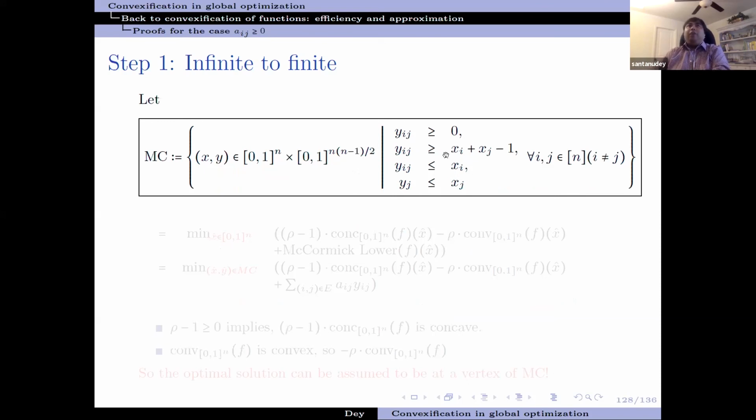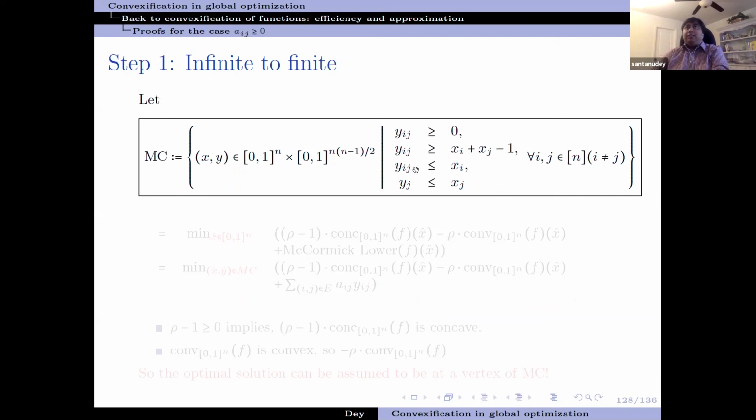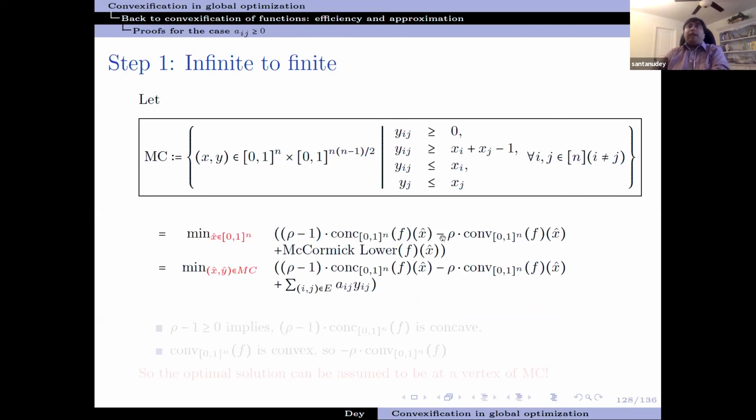This is my McCormick. So I can rewrite this optimization problem. I just replace this McCormick evaluation as just the evaluation over this polytope. So I can write this as just the minimum over x, y, where I still have this concave ideal minus rho minus 1 minus rho times convex ideal, plus I just add the AIJs times the YIJs that come from this, over x hat and y hat.